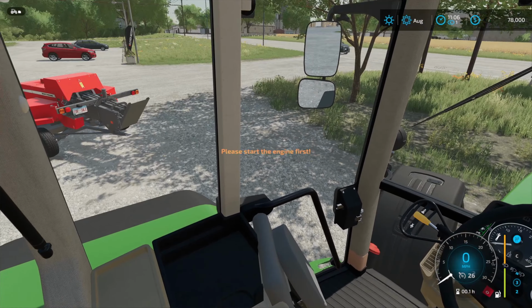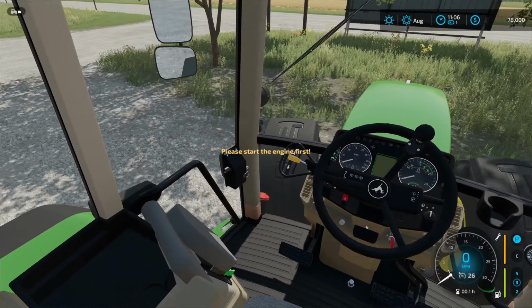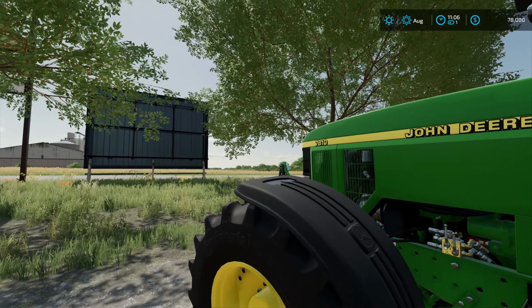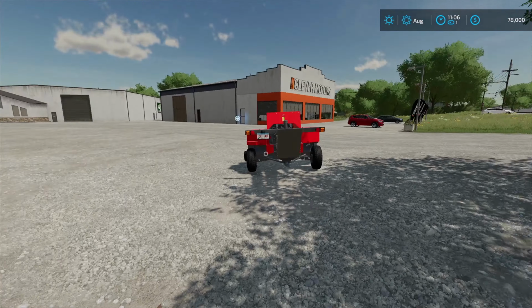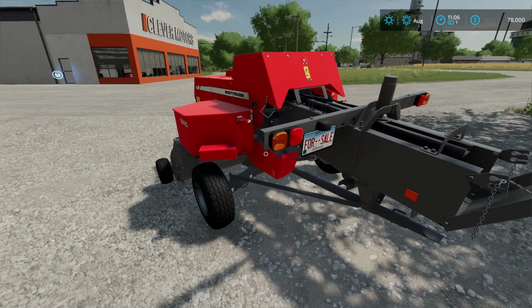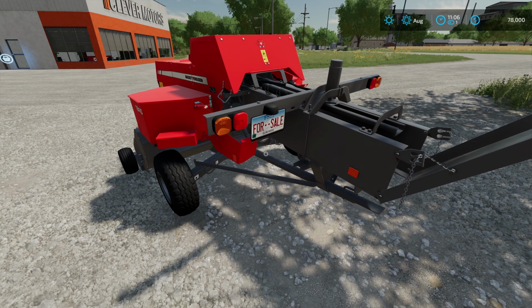Right, we'll hop out and actually have a quick look around it, shall we? There we go. Ah, I do love this John Deere. So yeah, here we go. Our baler. I see they haven't taken the for sale plates off it yet.